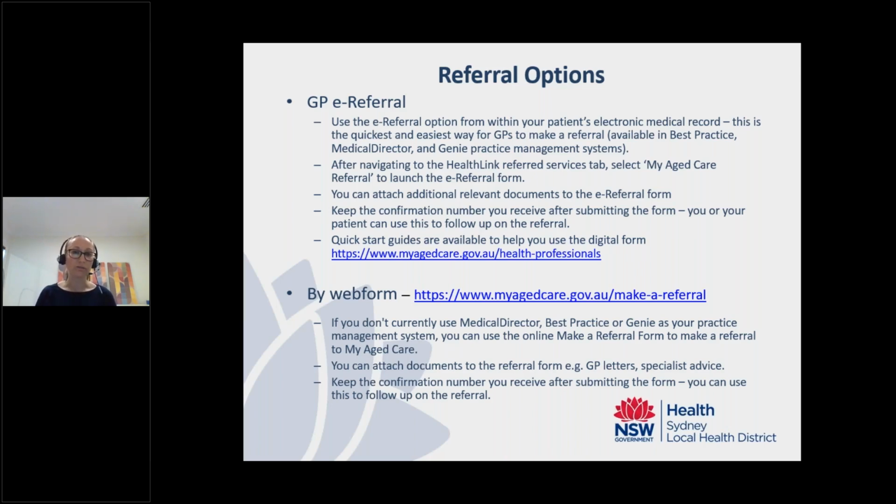I've also included a link there for you about some quick reference guides that are also helpful to guide you through that process. Another option for referral is by web form, and I've included the link for that form there for you as well. If you're not using any of those practice management systems that we previously mentioned, you can use this form to make a referral to My Aged Care. Again, you can attach any particular documents or other advice that might be helpful for the contact centre to be able to process that referral.